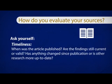Timeliness. When was the article published? Are the findings still current or valid? Has anything changed since publication, or is other research more up-to-date?